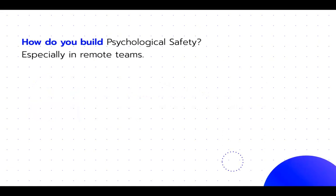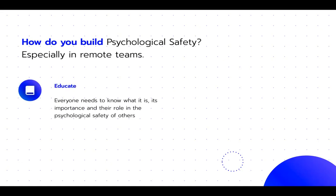How do you actually build psychological safety, especially in remote teams? It is difficult. The first thing you have to do is educate. Everyone in your team needs to know what it is, its importance, and their role in the psychological safety of others.